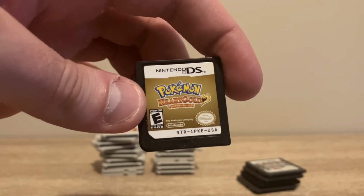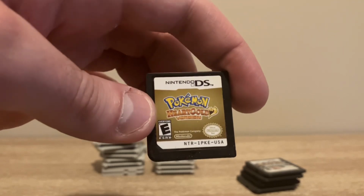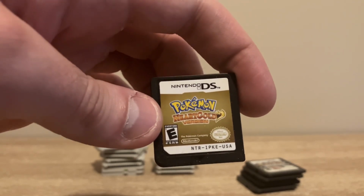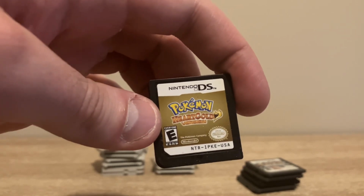Keep the Pokedex the same. Keep the Pokemon in each route the same. And have Pokemon follow you again. That was really, really cool. Do everything the same that they did with these remakes, and it would be super successful.